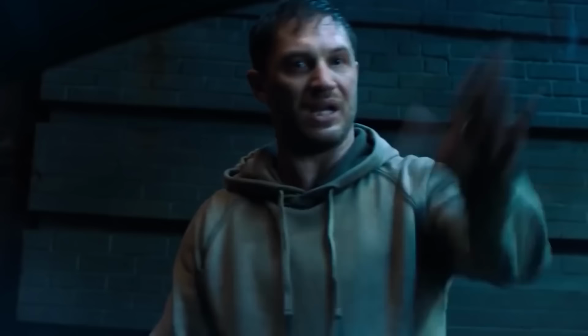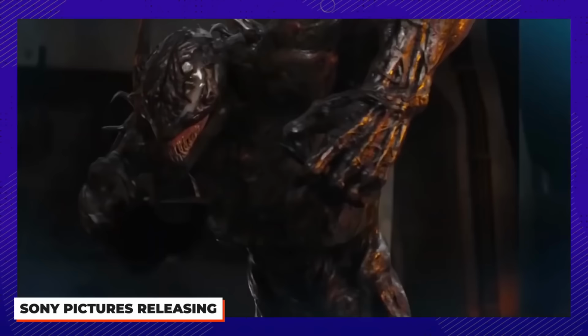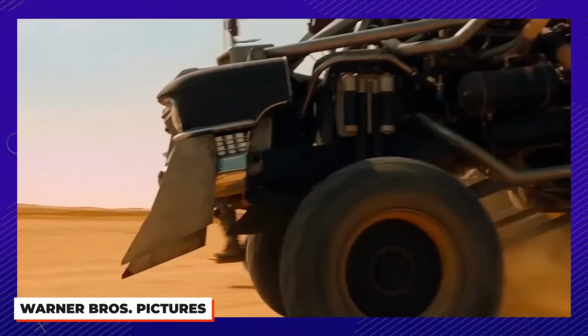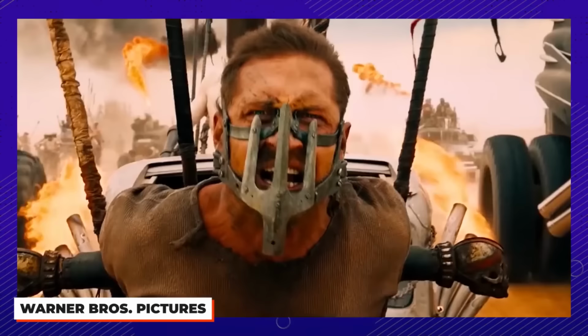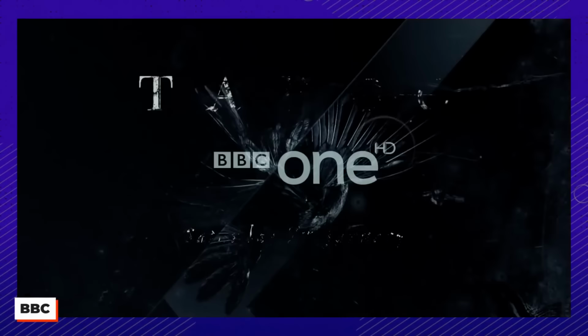You've got to be willing to look a little nuts when you're pretending to be a 7-foot-tall monster who eats people's heads. Since the production chose to have Hardy physically on set and doing stunt work for many of the film's action sequences, the actor had to dig deep into his history of playing toughs and heavies, as well as his more reactive, animalistic performances like Max Rokitansky in Mad Max Fury Road and James Keziah Delaney in Taboo.